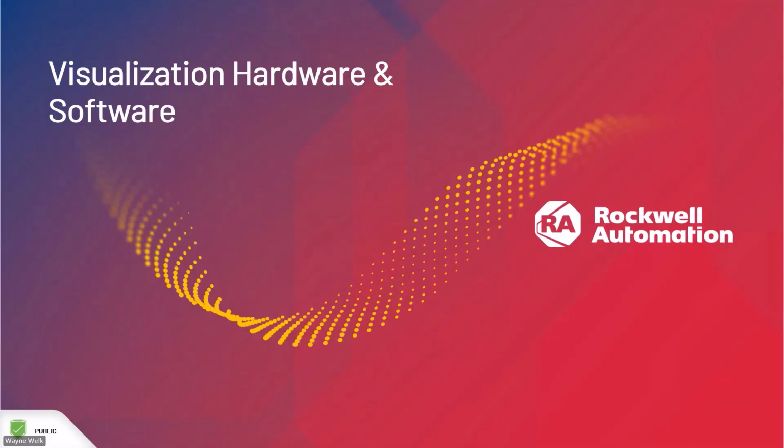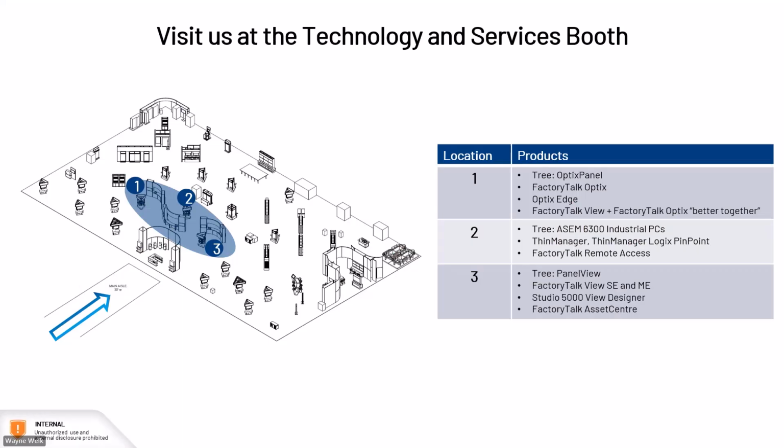All right. Next section. Now we're going to take a little look at visualization software. One thing you'll notice at the kiosk at the technology and services booth, there will be representations of both the Optix panel, the Allen-Bradley computers, and also FactoryTalk. So some of the new items that we're going to be bringing out. Next slide, Wayne.